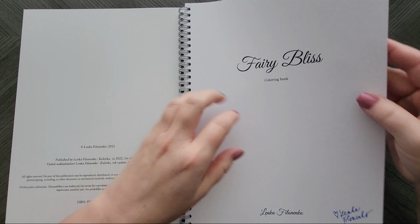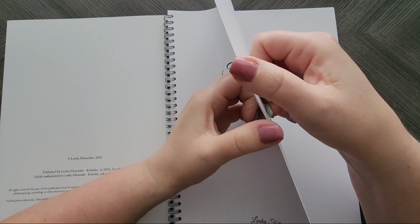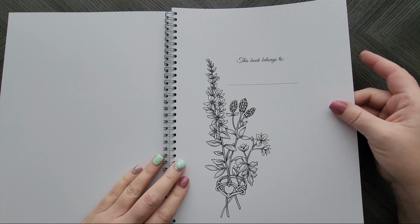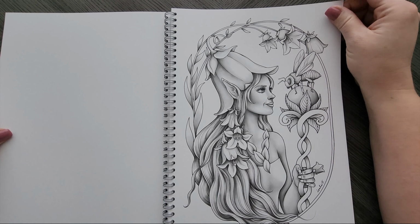So spiral bound. Oh my gosh, this is the thickest cardstock ever. Listen to this. I thought it was 2 pages stuck together. That's a good thing. So it has a belongs-to page. Ooh.